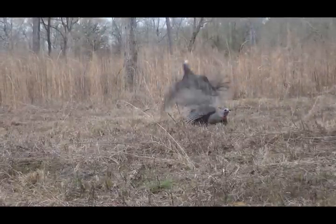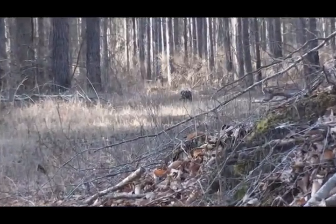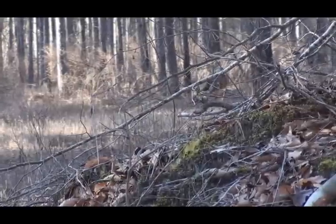I had a couple of birds that kind of flared off and didn't really come in. It might have been the birds, might have been the situation, might have been the early season. They just didn't want to come into another gobbler, whatever the reason. My stuff just wasn't working the way I wanted it to work.